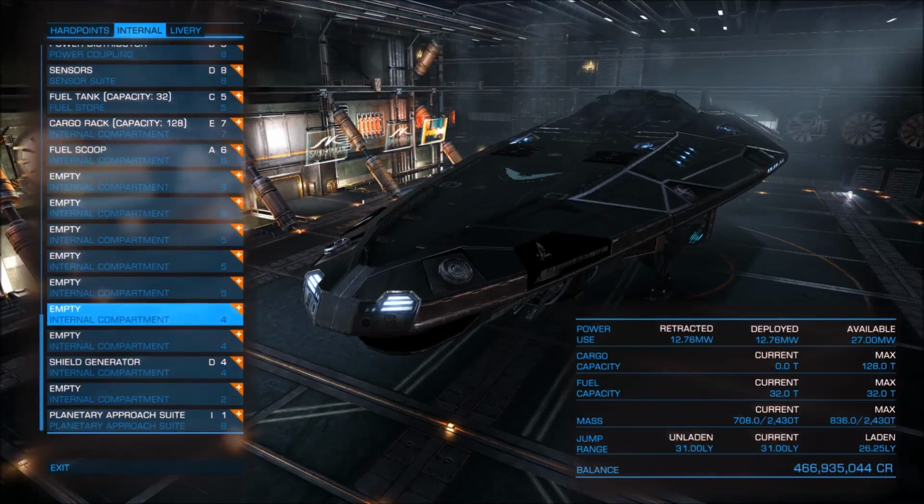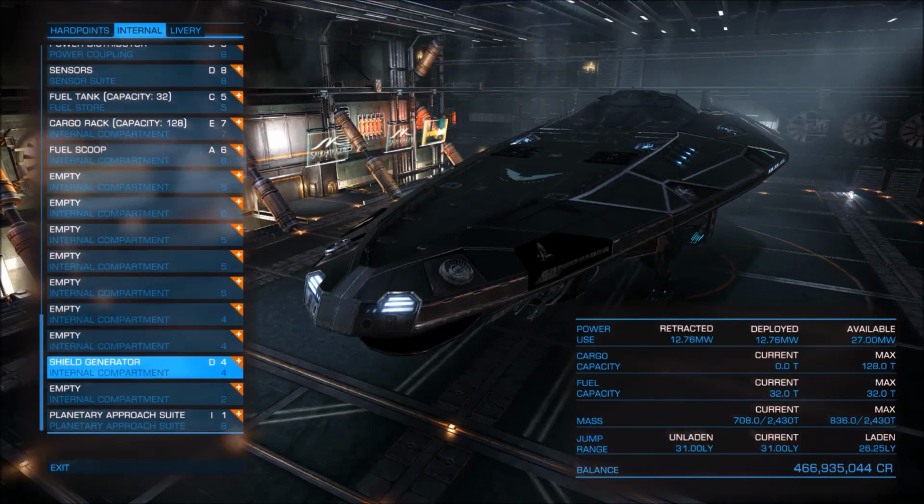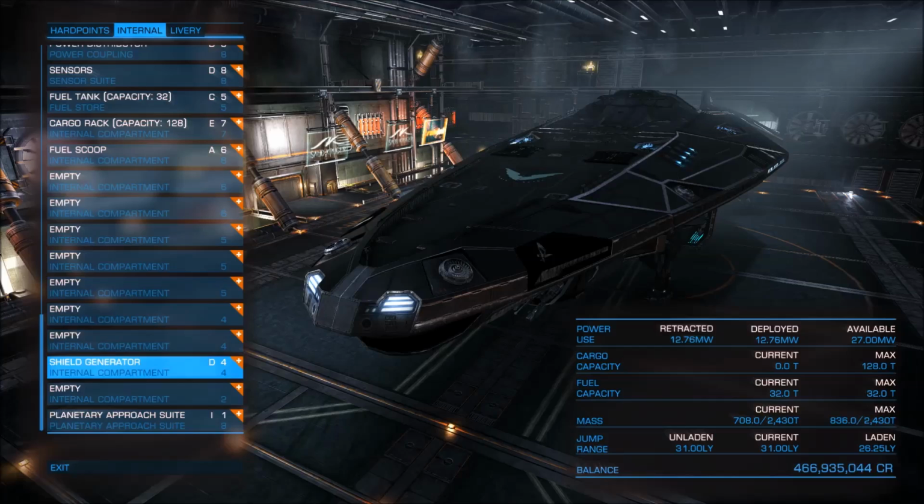We can of course equip more modules, and you should equip more modules depending on the activity you want to perform.